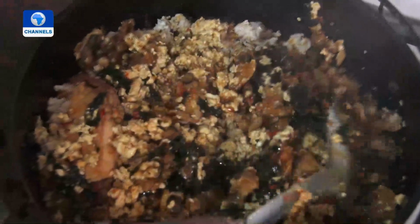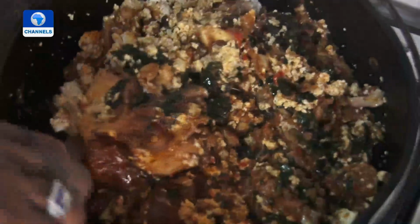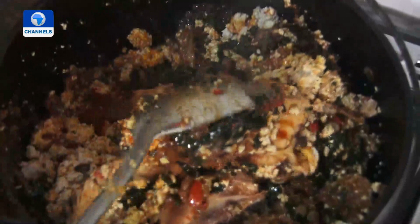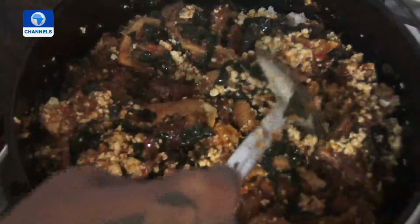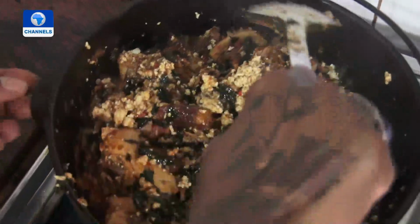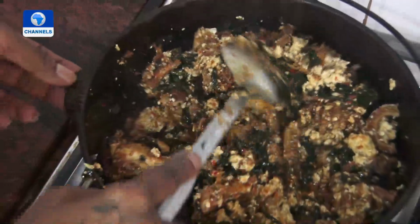Look at that. This is what we're dying for. Lovely. Oh yes. Just gotta sort of patiently mix it all together, getting the underneath bits like this. And you see how easily it breaks up as well. There we go.